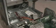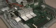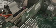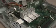Now that is freaking convenient for upgrading. Look how easy it is. The hard drive is right there. Memory's right here. Graphics card right there. PCI slots right there. Power supply's right up here, and your optical drive and whatever else you want to put down there is right there. A lot easier than the iMac G3, that's for sure.